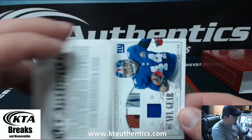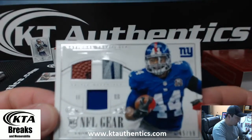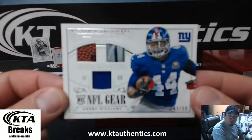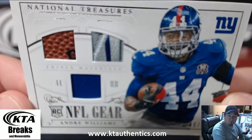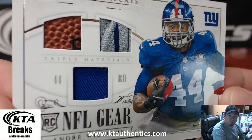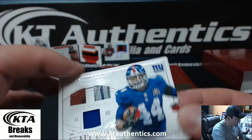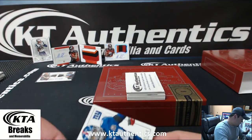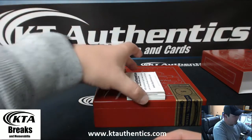Next one is nastiness. 45 of 99. Ball, jersey, and I want to say that's glove. Andre Williams for the Giants. I got one. I got Jim Kelly. It's pretty nasty right there. 45 of 99. Yeah, that's the only one I got. I didn't really get anything else. I just wanted to see Jim Kelly before he goes.